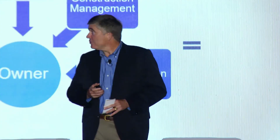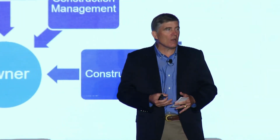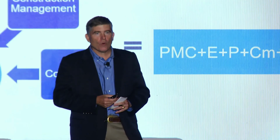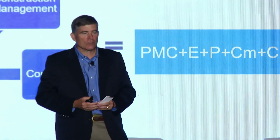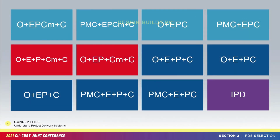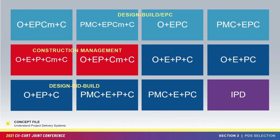When you think about the matrix of responsibilities, we also looked at them as what we called subsystems, right or wrong on the terminology. But we said a typical project has these 5 elements, or 6 elements really. It has an owner, engineering, project management, procurement, construction management, and construction. And we decided to write those in a form of an equation, is what the grad students called it, where we said, okay, so if you had a scenario like depicted on the screen, and all of those were broken out as separate contracts or separate work elements, your equation would be a PMC, a project management contractor, plus the engineer, plus the procurement firm, plus construction management, plus construction. So that's kind of our vernacular for working through that. And then we have this simple and easy to understand chart to try and get through this. Hopefully that makes sense. We'll go to the next page.